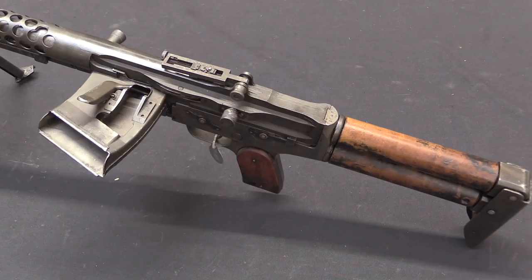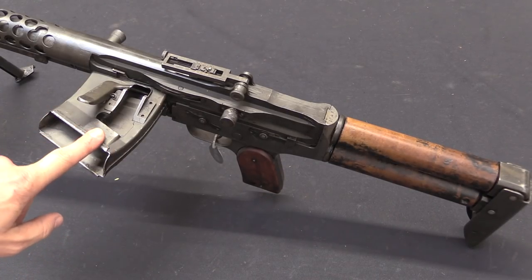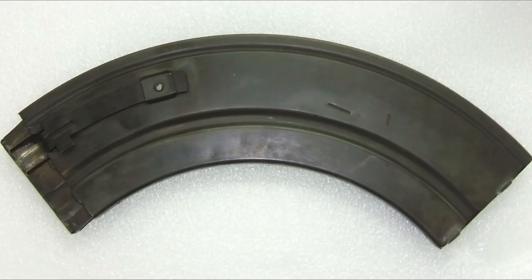So mechanically, the Dror really is a Johnson light machine gun. But a lot of the details, things like the sights, the barrel configuration, the bipod configuration and such, are a bit different. And where the first pattern guns are particularly different is that they are chambered for .303 British. Unfortunately, we don't have a magazine for this one. .303 Dror magazines are even rarer than the guns.